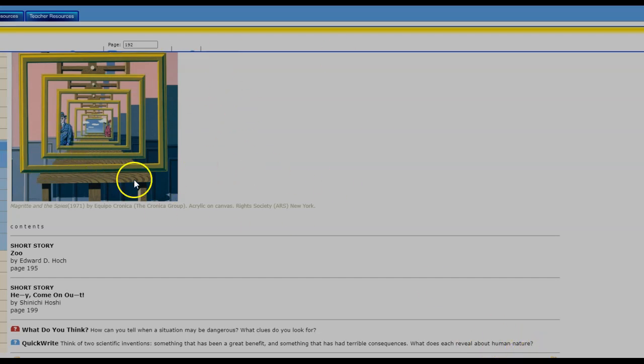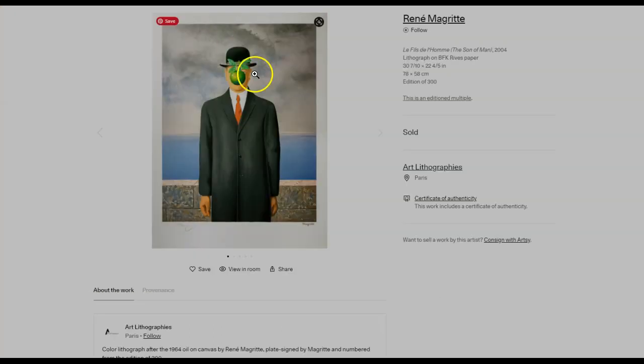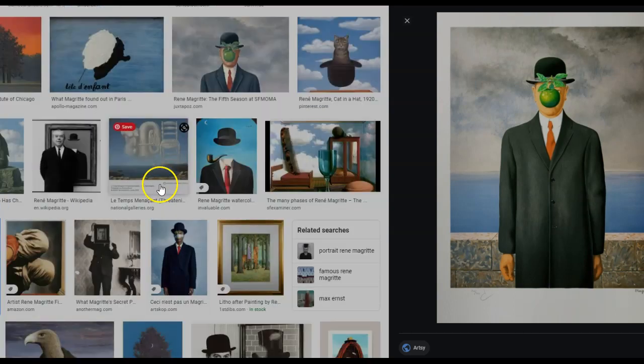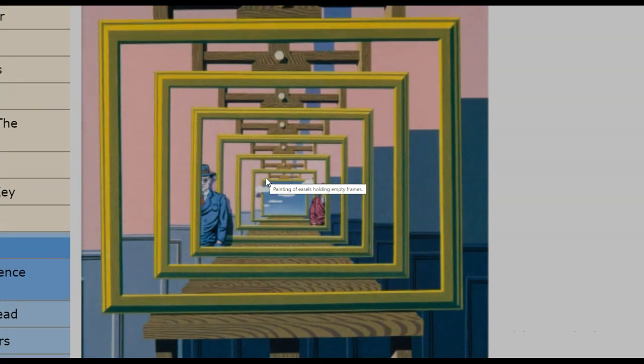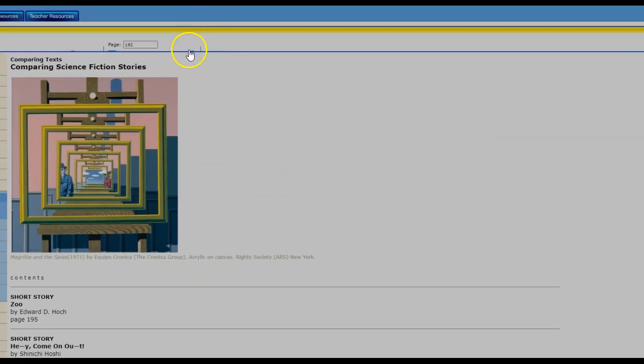And we have this painting here, which is kind of interesting. It's Magritte's The Spies, 1971. And if you don't know who Magritte was, he was a surrealist and did these kind of images with this guy, the Son of Man, with this apple in front of his face, and This Is Not a Pipe, and things like that. So again, kind of interesting that they gave us this painting to look at, and it kind of goes on forever, frame within a frame within a frame. So, if you're previewing the text, what does that tell you about the selections?